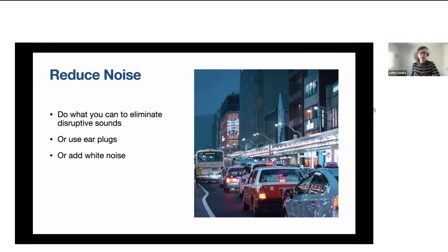And if it is not an option, you can try white noise. So white noise is great if the earplugs are not an option, to help drown out some of those noises that might be interruptive for you. So again, we're going to do our best here with all of these. But white noise for some people can be great.